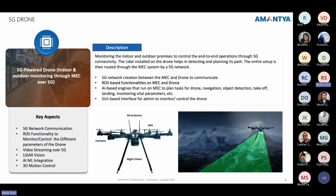The beauty of this drone is it can also be used indoors. If you talk about outdoor drones, they are localized using GPS only. If you talk about indoors, then GPS signals are not available. Either you use vision or you use LiDAR. Vision is not really very good in dark environments, so we opted for the LiDAR version. LiDAR can precisely detect the obstacles around it and then localize it.